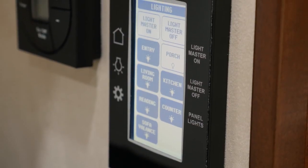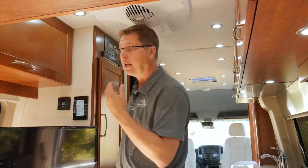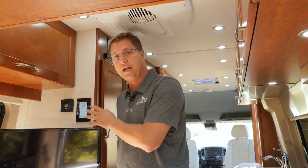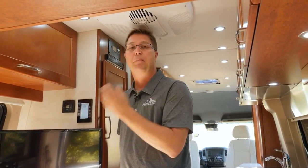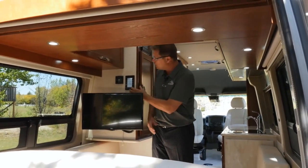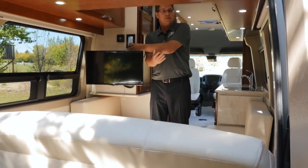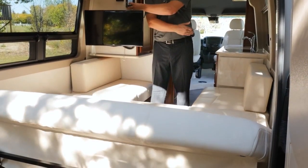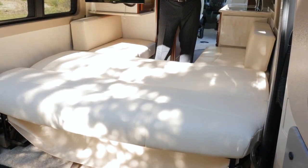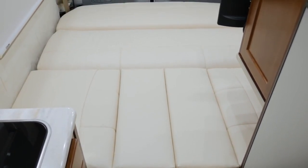It also has a lighting panel, so you can individually control each bank of lights, including dimming them, and an hour meter on your generator, so you can keep track of your maintenance intervals. When it's time to convert the power sofa into the queen size bed, we're simply going to extend the sofa, and the sofa will lay down flat and butt up to the two ottomans.